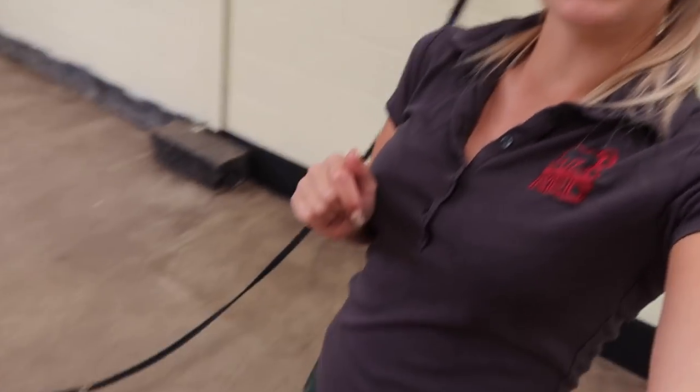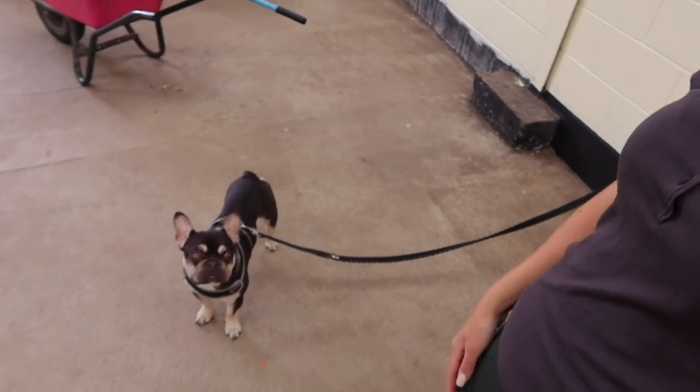So I'll be doing Chilli's stable and then working. I think I'm gonna work Caramel later. At least that's my plan in my head. I've got little Ted here with me. He's just there.